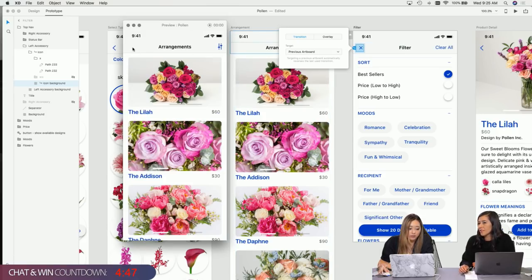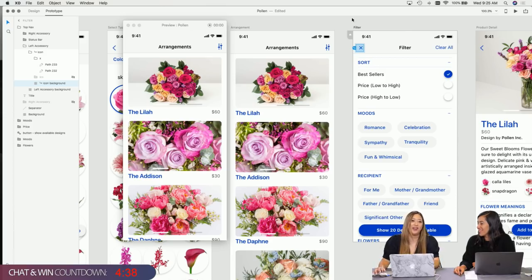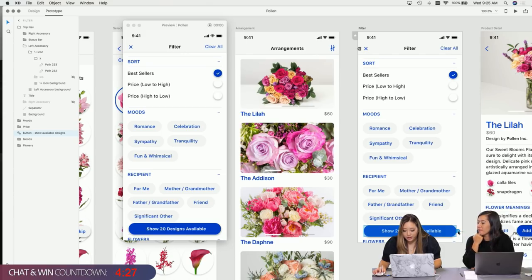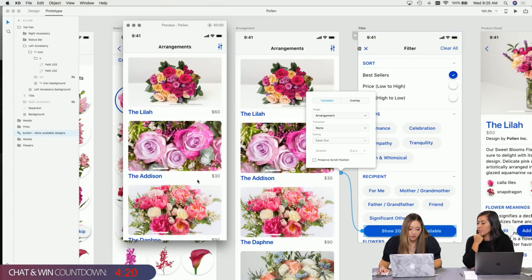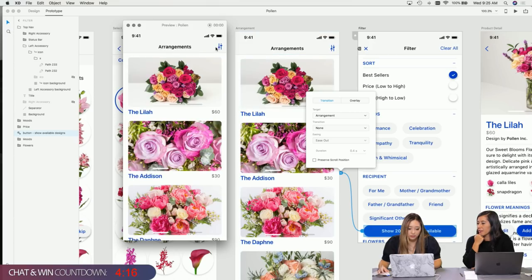And this is a good idea when you should be naming your artboards when you're prototyping. Otherwise, when you're looking at the list, it's going to just be like, oh, I don't know what they are. Artboard one, artboard two, artboard three. So this button is also the one that goes back. Animation none, so no transitions, because you want it to be something quick, right?